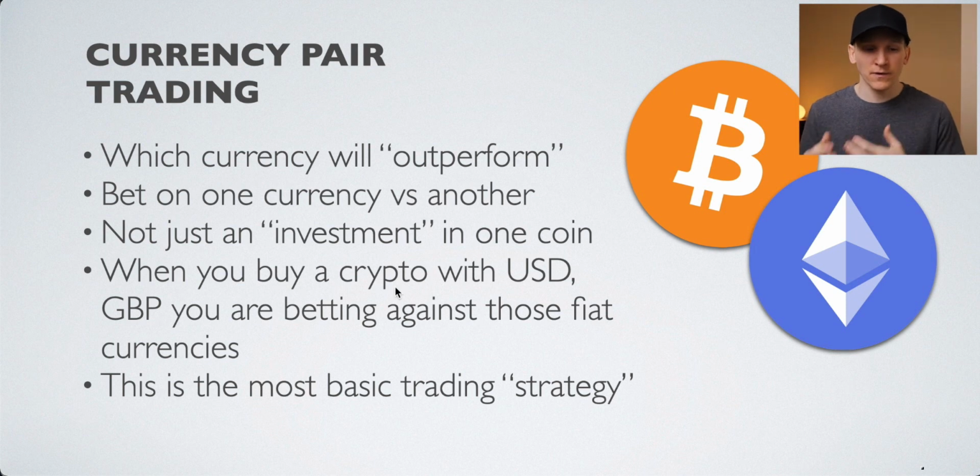When you buy cryptos with fiat currencies, so if you've got US dollar or pound sterling and you're just putting money in, then you are actually betting against those currencies, pound sterling and US dollar. If you're selling those to buy cryptos, you're betting against fiat currencies and you're placing your bets into cryptocurrencies. That's what you're doing. Whenever you sell a crypto to buy one other, then you're actually betting against the one you're selling. This is the most basic strategy when it comes to currency investing and with cryptos. The currency you're selling, you're betting against, and the currency you're buying, you are thinking that that one will at least outperform the one that you're selling.